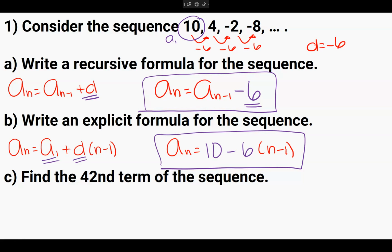All right, part C wants us to find the 42nd term. So am I going to use the recursive or the explicit formula? I would do the explicit, yes, because otherwise you're going to have to be subtracting 6 a whole lot of times with the recursive one. So yes, I would use the explicit. So we're finding our 42nd term. To do that, we take our first term minus our difference times n minus 1. So n is 42. That is the term we're looking for.